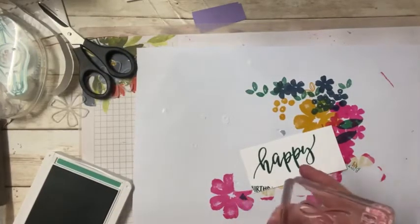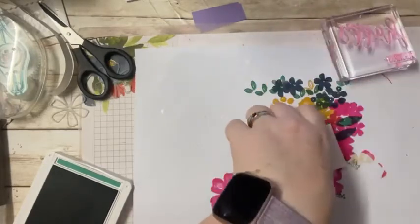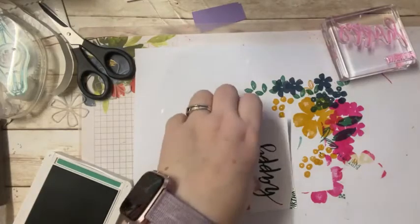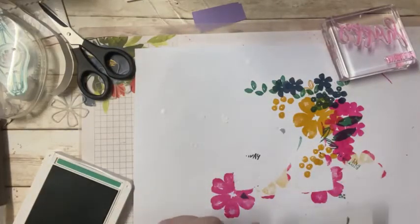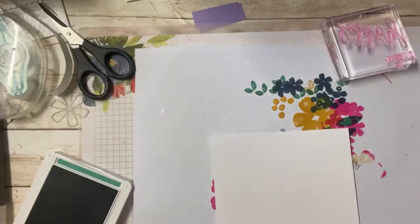That's what happens when you use two stamps on the one. That's annoying, isn't it? Let's see if I can get my trimmer. Oh. Let's just use another piece and we'll have to cut that down.